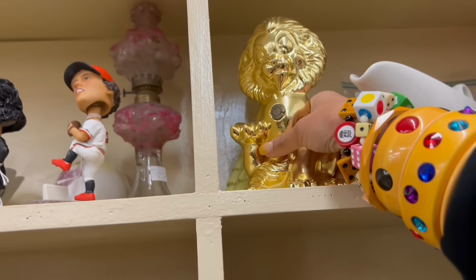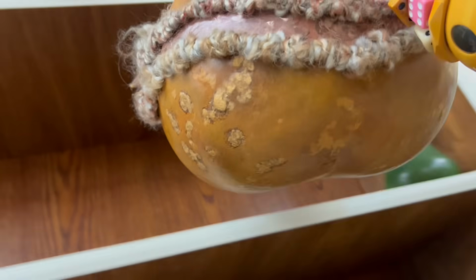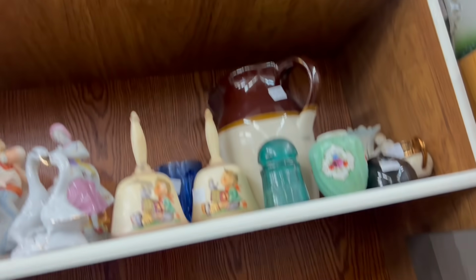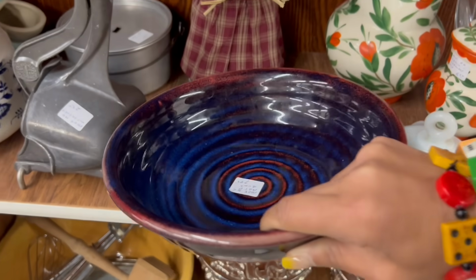What's this fabulous lion bank? Oh my gosh, it's so heavy. Yo, this gourd. Wow, that's awesome. It's signed. It's got the dream catcher in it. It's also like $2. That's a really interesting buy. Not really my thing. What's this? That's signed too. That's kind of cool.